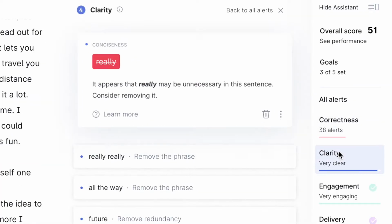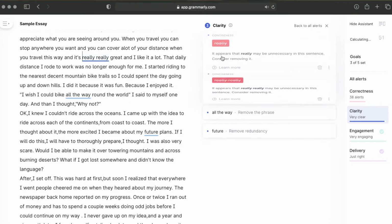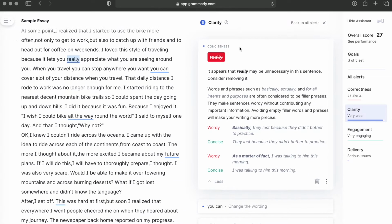Blue alerts have to do with clarity, and this is where Grammarly really starts to stand out in comparison to every other spell check software. Grammarly doesn't just correct what you're saying. It also makes suggestions for how to improve how you're saying it. And if you need help understanding why the changes should be made, click on this to expand the alert for an explanation and some examples.